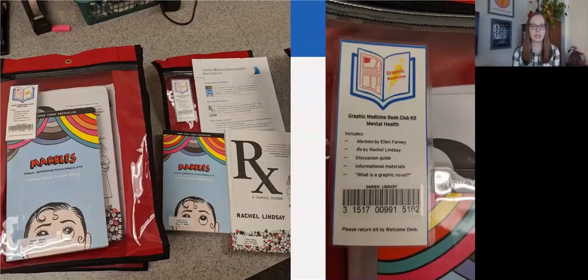Here's what those look like. So in the picture on the left, you can kind of see on those books the Darien Library mailing label that we affixed. And then on the spine is the graphic medicine label. And then on the right is the label that I made for each kit. So it includes a list of things in the bag, the barcode needed to check it out, and then a little note asking them to please return it to the welcome desk.